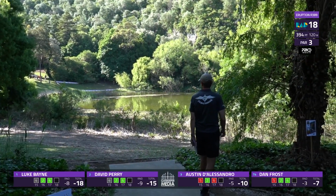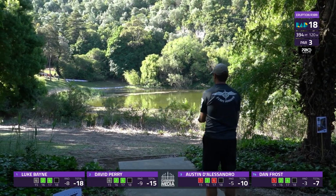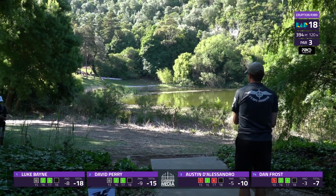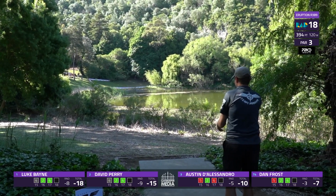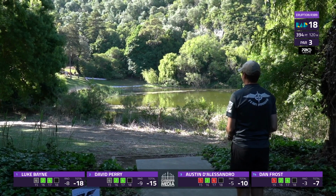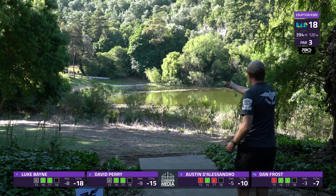So Lukey Bayne, he's going the forehand. It's a big forehand to carry this water. It's definitely got the power for this. I would be cranking a backhand, doing the Simon Lizotte. Just make sure you go long. Doesn't matter if it's OB. The crowd falls silent. Pretty nervy little shot here.